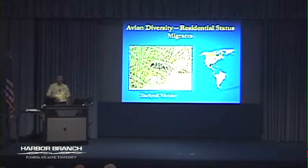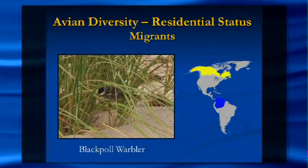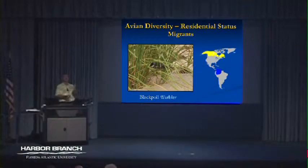Then I've got this category of migrants as far as the residential status goes. These are the birds that are really the most difficult for the birders to get to know because they're not here for very long. We see them for maybe 2 weeks or so in the fall as they're migrating through. They don't winter here. They just pass through. They're going down to Central or South America. They'll be there all winter long. And then we see them again in the northerly passage for maybe 2 weeks, 3 weeks, or even a month.